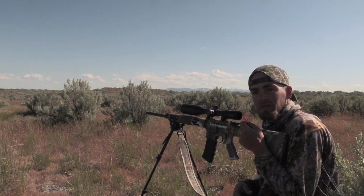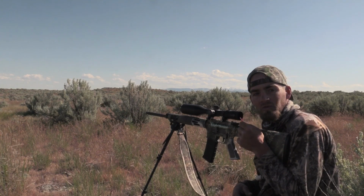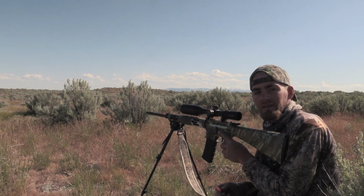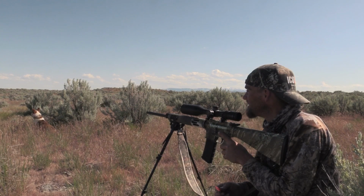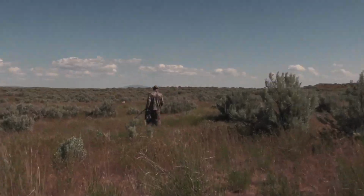I probably jumped the gun and shot a little too early. I think they would have both come right down here. I think that other one was waiting for his buddy. But I shot the one and then missed the other one. I think you hit it. It sounded like I hit it. Mm-hmm. But it was running full bore. I think that other one's still alive too, so we better get over there and dispatch it.